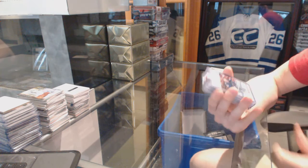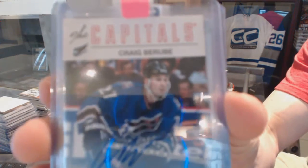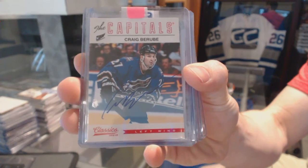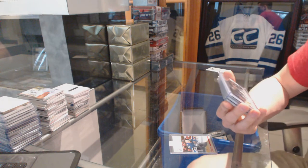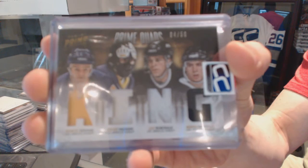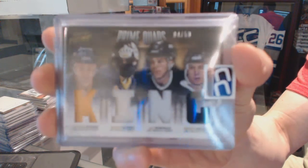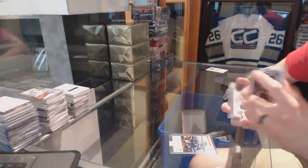All right, we've got a 12-13 Panini Classic Signatures for the Washington Capitals, Craig Berube. We've got a 13-14 Panini Prime Quad Jersey, numbered 4 of 50, for the LA Kings, Marcel Dionne, Rogie Vachon, Luc Robitaille, and Bernie Nicholls. 4 of 50 for the Kings.